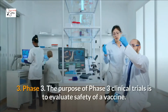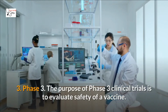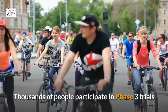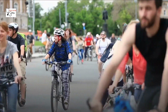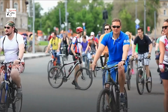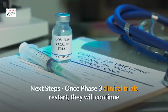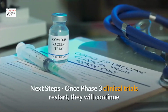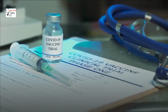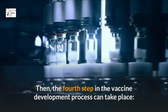3. Phase 3. The purpose of Phase 3 clinical trials is to evaluate safety of a vaccine. Thousands of people participate in Phase 3 trials, and scientists continue to monitor the effectiveness of the vaccine, as well as side effects that people experience. Next steps: once Phase 3 clinical trials restart, they will continue until there is enough evidence of vaccine safety and effectiveness. Then, the 4th step in the vaccine development process can take place.